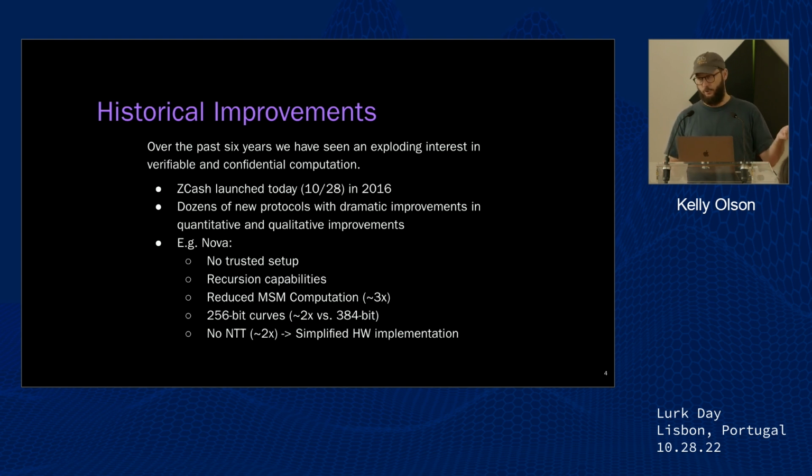And there are really a variety of reasons why Nova is interesting. The first is no trusted setup, as Srinath mentioned earlier. Recursion capabilities that allows things like Lurk to exist and to be Turing complete. It has reduced multiscalar multiplication computations, which is one of the predominant arithmetic operations you do when generating a SNARK. It runs on 256-bit curves, which themselves are 2 times faster than operating on 384-bit curves. And it has no number theoretic transformations, which is another large component of many proof systems.